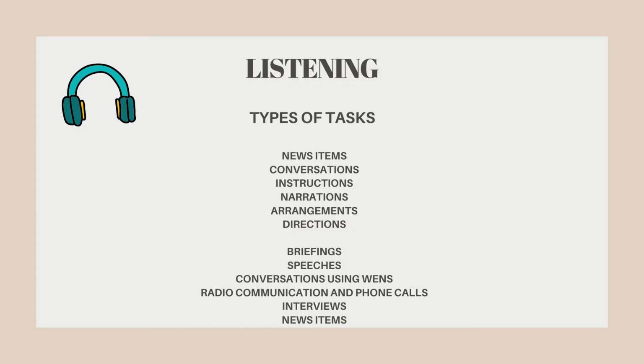Whereas the listening part takes 90 minutes to complete approximately, and it includes types of tasks such as news, conversations between native speakers, instructions, narrations, arrangements, directions, briefings, speeches, conversations using wireless emergency notification system, radio communication, phone calls, interviews, and news items. So that was day 1.